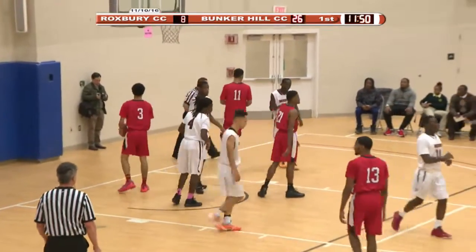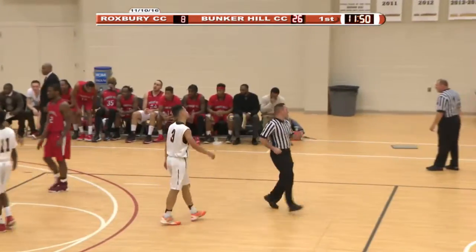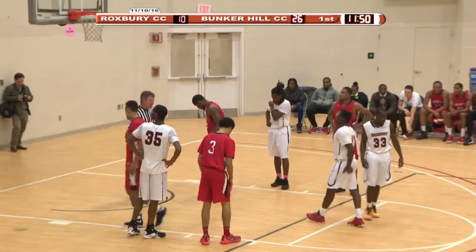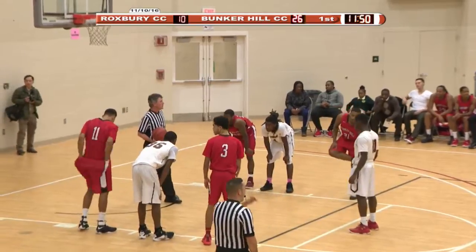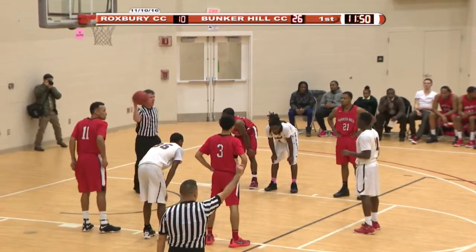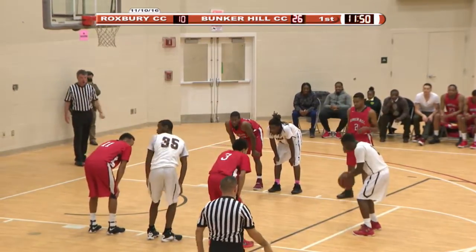Nice cut inside. Basket and one for the Tigers. Breaking that long drought you talked about. That's their first hoop in quite some time. That ends a 19-0 run. They needed that badly. And it's good that it came off a pass. I mean, he made a nice finish, but he got a good baseline pass to get to the basket.